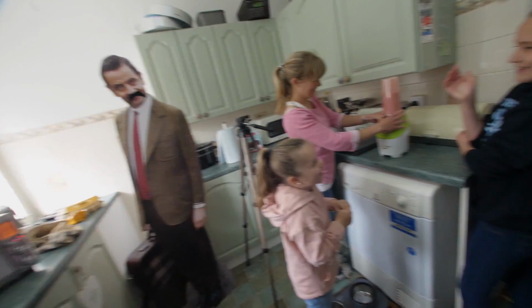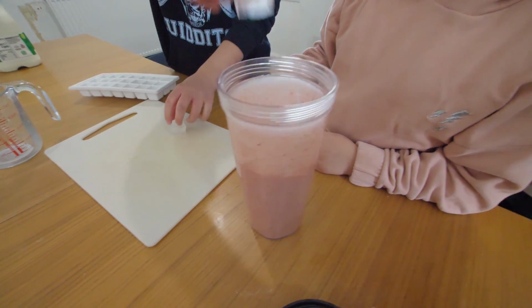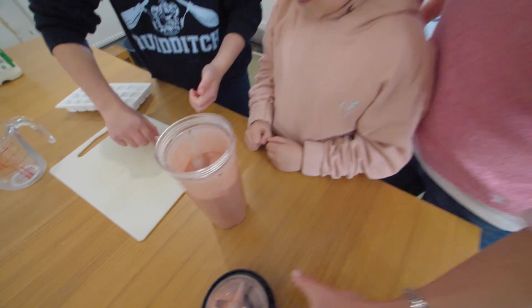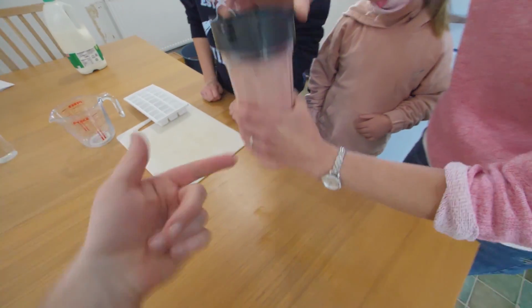I think that's done. I think that's me. All right, yeah. Right, so that's 5 ice cubes. Four. Stick on my fingers. Right, ice cubes have gone in. Nice. Yep. And then now, because the fruit's smoother, it should break the ice down.